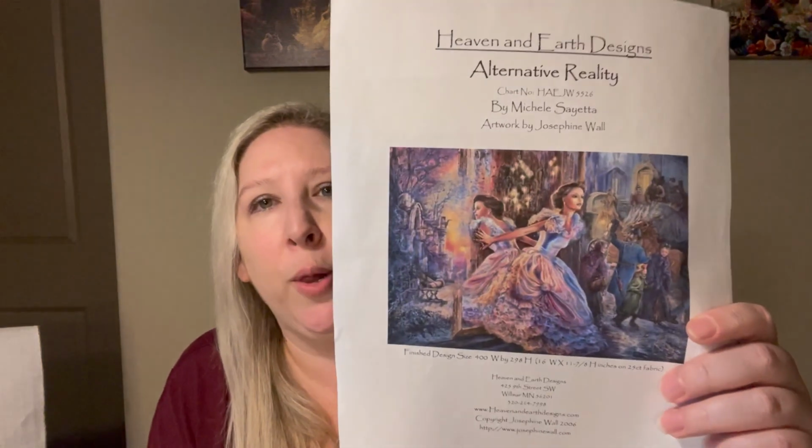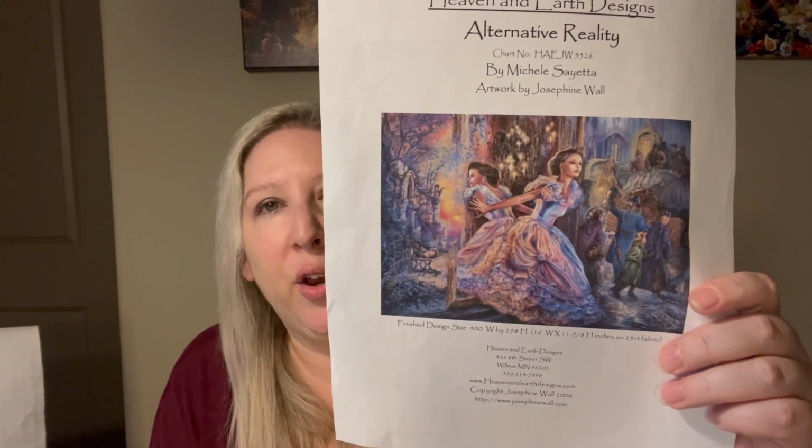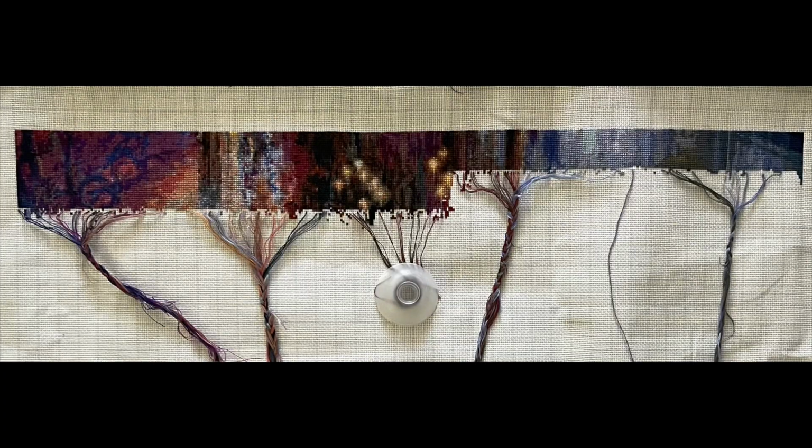Okay, what's next on my pile? So this is another monthly goal piece that I am working on, and it is my Alternative Reality full coverage by Josephine Wall, charted by Heaven and Earth Designs. This is my largest piece currently. I do have another one that I'm gonna start soon. But here is what she looked like the last time that you saw it.